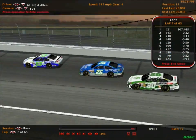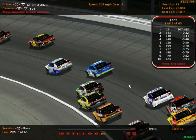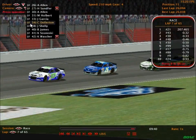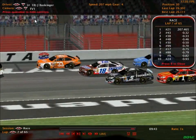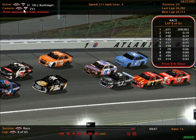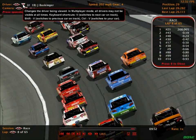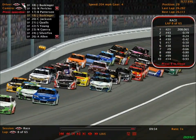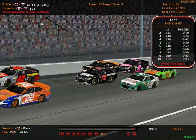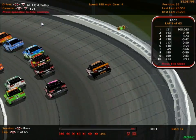It's getting help from Charles Jackson, who is a part of Joe Gibbs. And Joe Gibbs have just done horribly the past 3 weeks. They're looking to get a good run today. There's Charles Jackson. Let's check in where the 18 and the 11 are. Baskinger back there in 30th. Not too well for him, as he's stuck in the middle. He's the Joe Gibbs team owner. Looking to turn his team around, where there's going to be some cuts in their roster. Then, Austin Talley, who's done absolutely horrible for that team, is about to go to dead last.